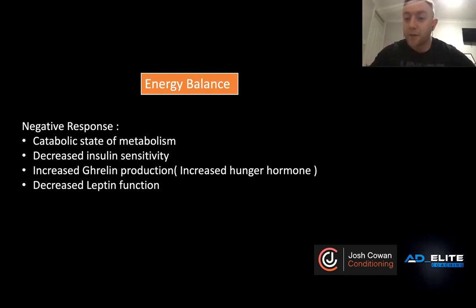When we're looking at the negative effect of energy balance, of course, you're going to be in a catabolic state of your metabolism. Catabolism, you can put it in simple terms, is a state of preservation. That's probably the easiest way to put this. When you're in a catabolic state, your body can be in a state of breakdown. But usually we can call it a state of preservation, where you're not going to build tissue. You're going to find it very hard to lose weight. Or you're going to find it very hard to gain weight, should I say. It's basically the complete opposite of what an anabolic state is. You can decrease sensitivity to insulin.